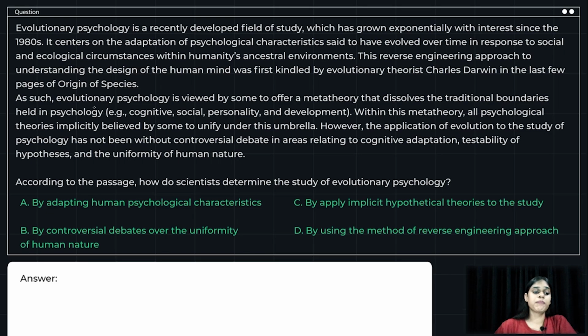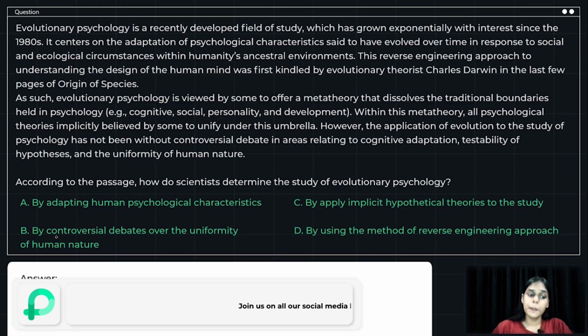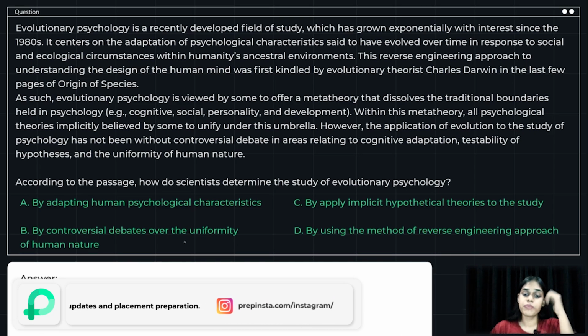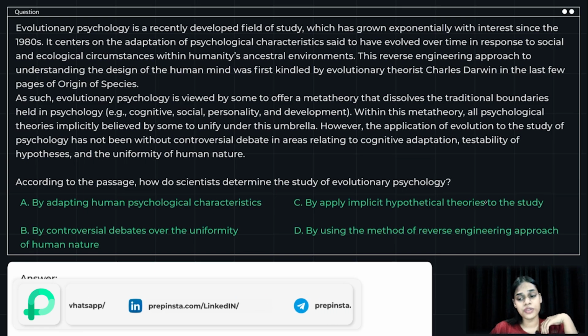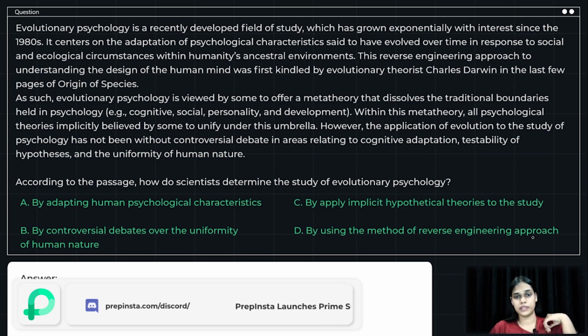Let's read it first. According to the passage, how do scientists determine the study of evolutionary psychology? A. By adapting human psychological characteristics. B. By controversial debates over the uniformity of human nature. C. By applying implicit hypothetical theories to the study. Or D. By using the method of reverse engineering approach.